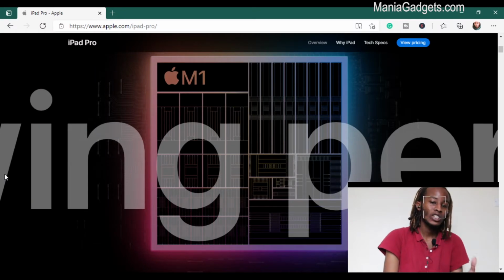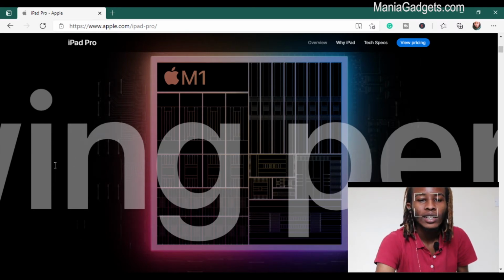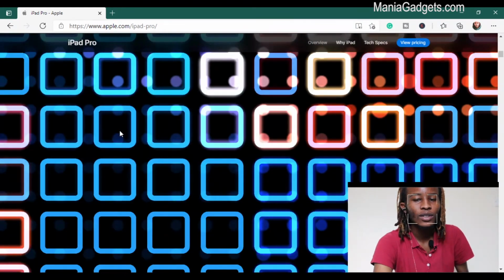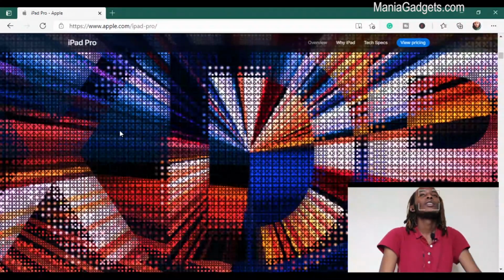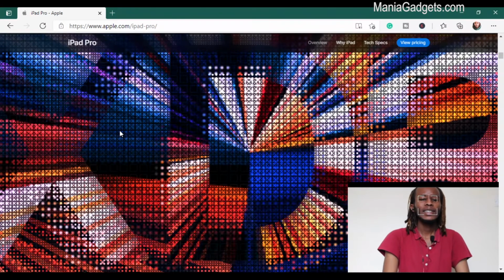It has 8 GPU cores, graphic processing unit. It's just crazy, I think. Now this new iPad Pro uses mini LEDs, which means a smaller LED, and an LED, light emitting diode, really is a unit that can be switched on and off on its own.